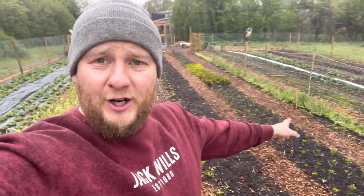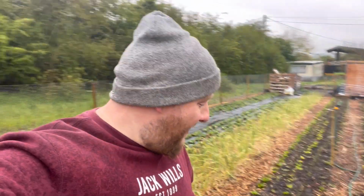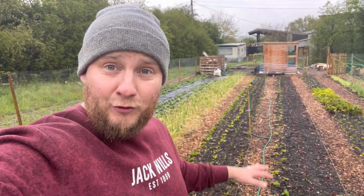Obviously the peas over here look great, and everything on here, I'll sound like a broken record, is really, really going to benefit from the water. But at this time of year, we're putting out loads and loads of baby plug plants. Oh my God, this weather, I really hope you appreciate this. Anyway, we're putting out loads and loads of little plug plants that I've grown from seed.